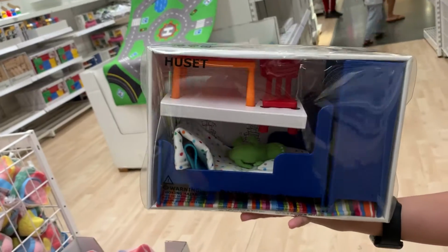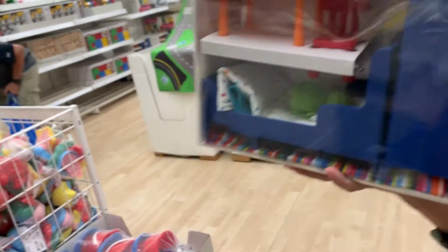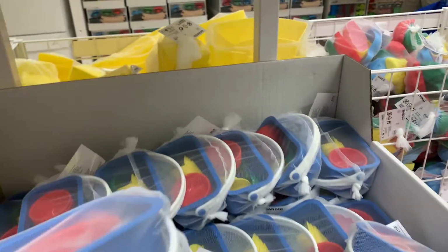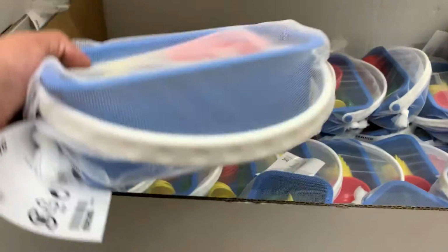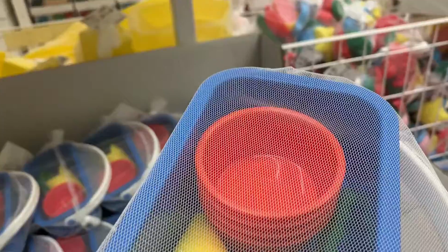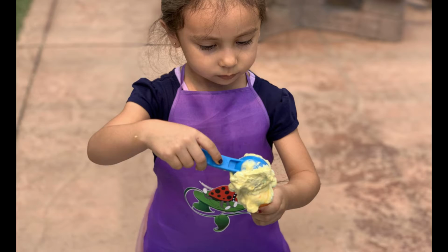Uh-oh, look what she found. This is a really nice bedroom set from Ikea for kids, and it's like $17. But this one, just $1. And on Amazon, I believe I paid like $7.99, and here right now it's $1. So this one is great for ice cream. You can use it with kinetic sand.